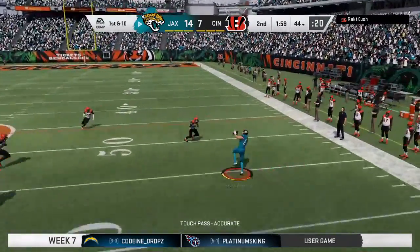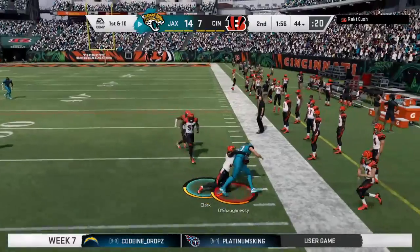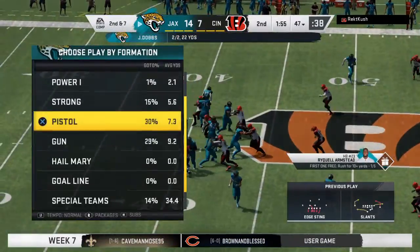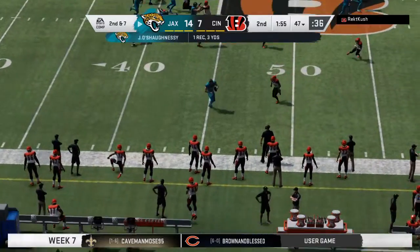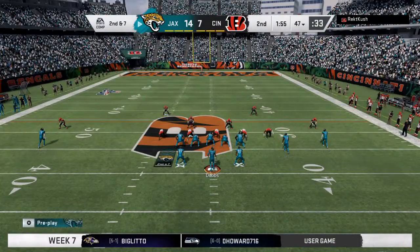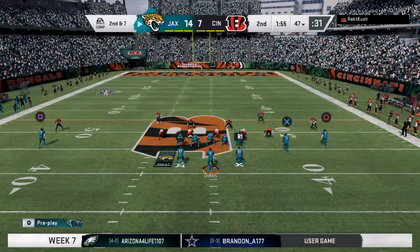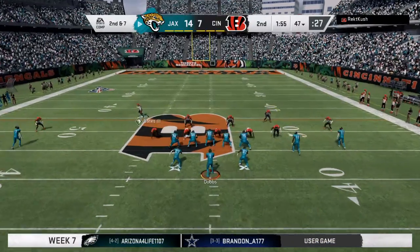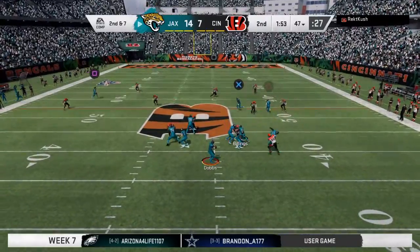Dobbs looking to throw on first down. He's got his tight end O'Shaughnessy. The completion good for 3, and it's 2nd down. And, partner, I think that was a great example that not all tight ends are created equal, because everything was right. Got the completion, but he's not one of the more dynamic guys in the league. So even though he caught it, couldn't turn it into much more.